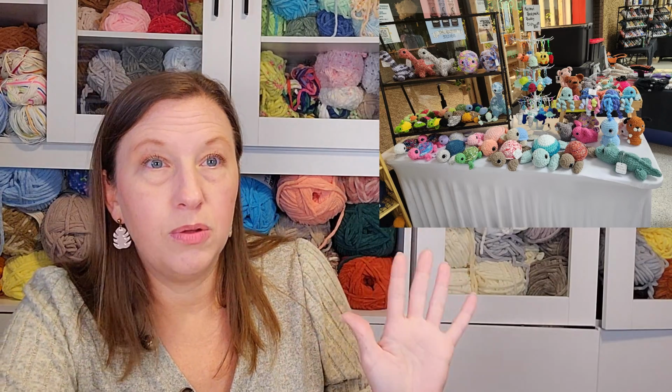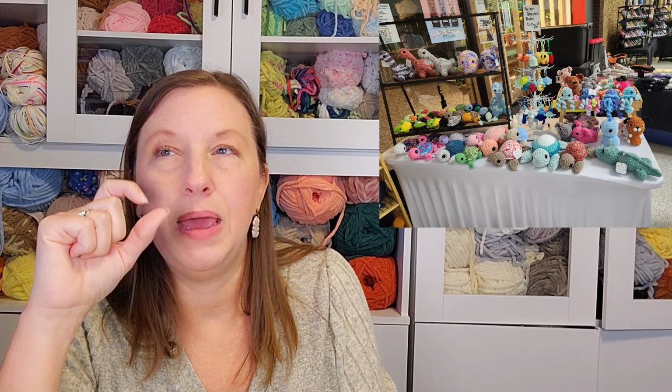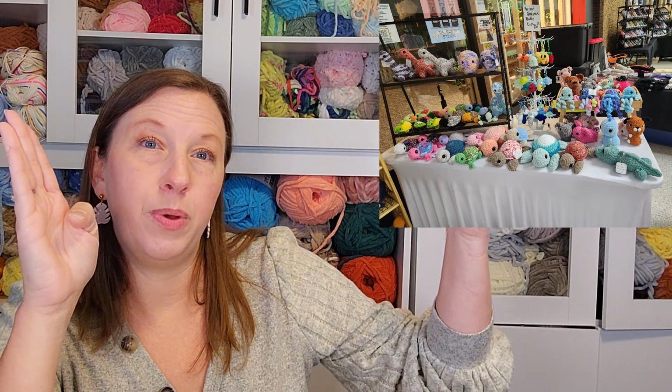Off of this table, the main things that I sold was I finally sold the little mini cow that I made. If you watch the 1 pattern 5 yarns, I made Madeline Mako's mini cow in everything from skinny chenille, I think, all the way up to jumbo yarn. And I just sold the posh version, which was really small.